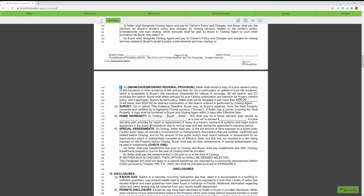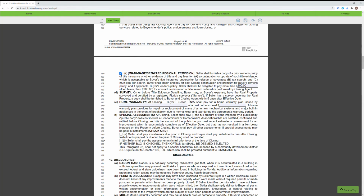As we move along, we have the home warranty. You could click buyer or seller. Most of the time I just click non-applicable for this and just move on because most of the time it's non-applicable and it's just not something you have to worry about. If it is something you're going to fill out and you have questions about it, feel free to reach out and I'll answer your questions, but most of the time it's just non-applicable and you move on from here.